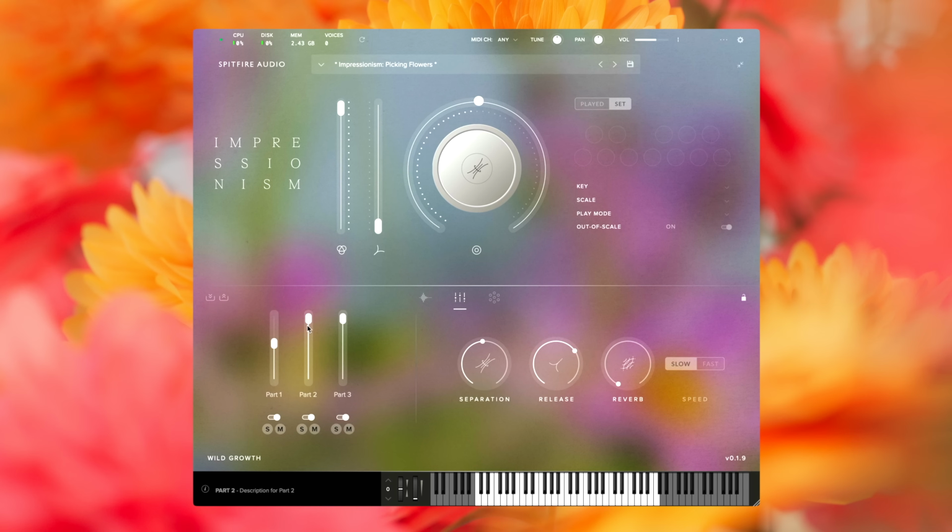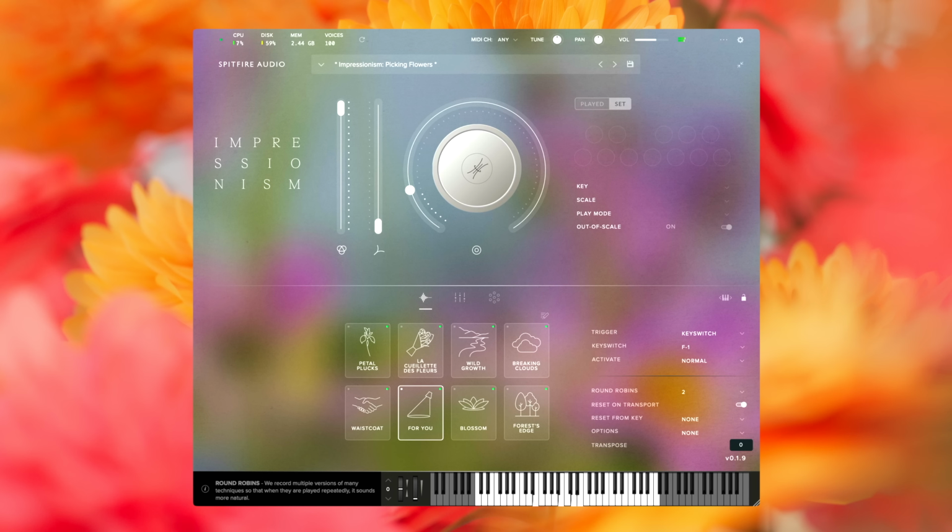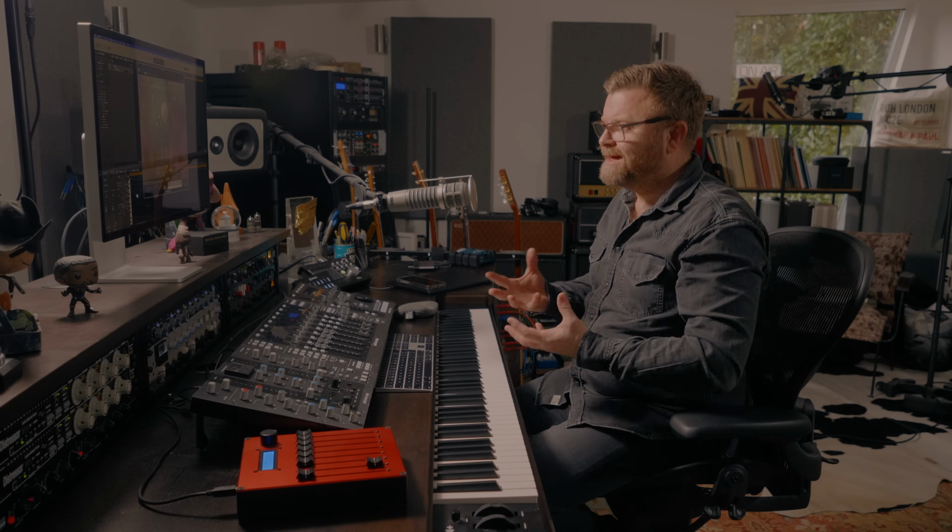You can hear that everywhere you click, everywhere you play, new things are happening. But the beauty of it is that you've got so much control. So we could alter the balance here of these individual parts. We can pull the separation down so they happen more quickly. And while you'll find there's a thematic connection between the different articulations within a specific picture or a specific preset, there's so much variety of sound, timbre and instrumental selection that it really gives you a huge, huge palette of sound.